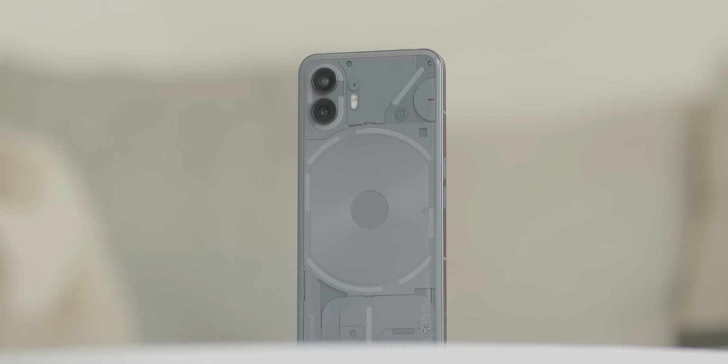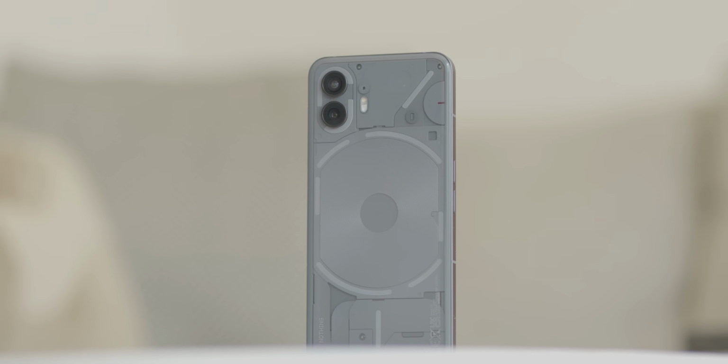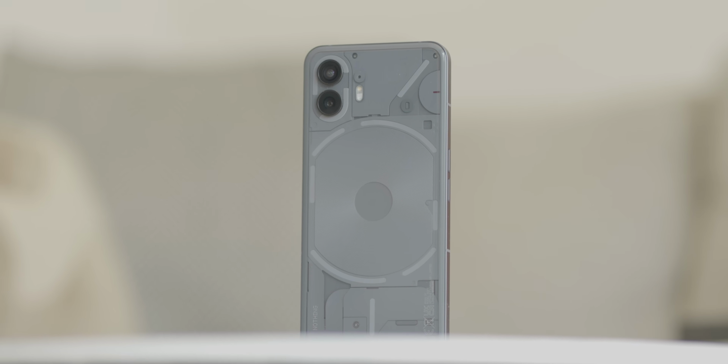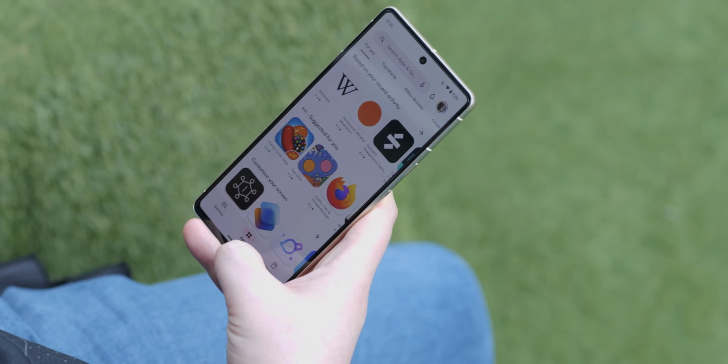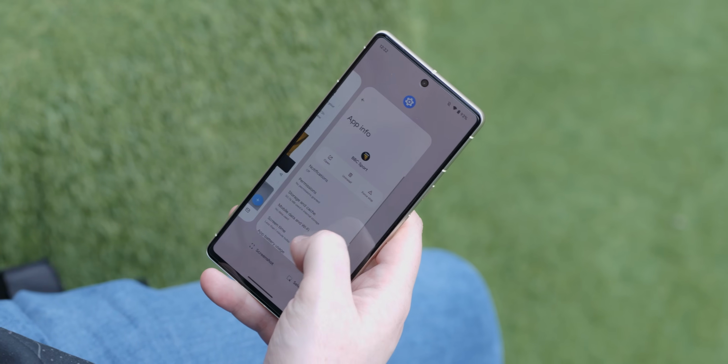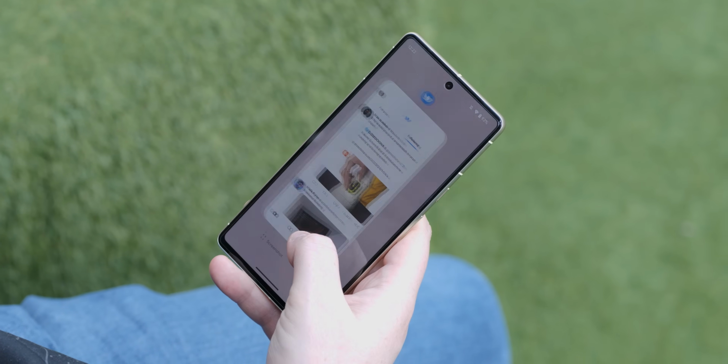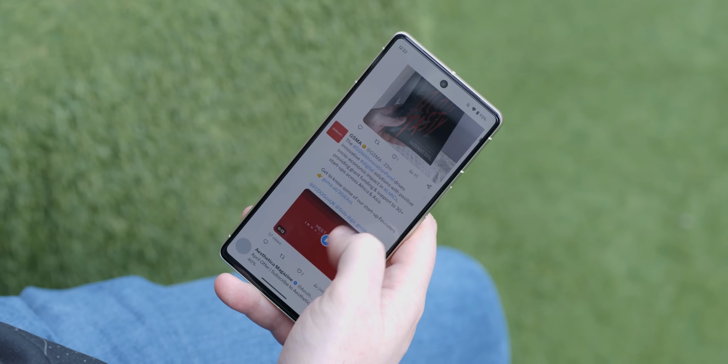Support windows for both of these smartphones are pretty similar in that you'll get 3 full Android updates with the Nothing Phone 2 and Pixel 7. Google though is offering 5 years of regular monthly patches on their handset, while Nothing is actually only offering 4 years of bi-monthly, or every 2 month, updates on their device.